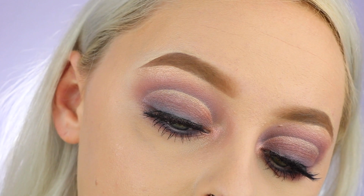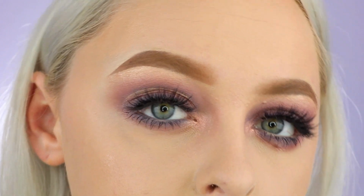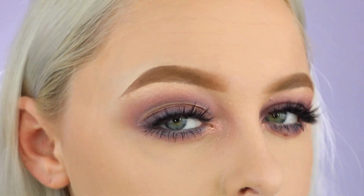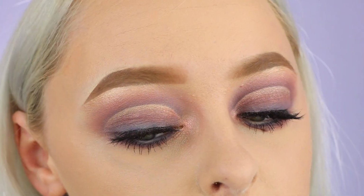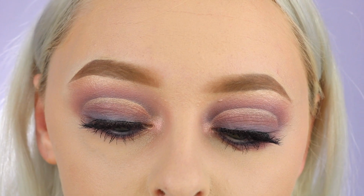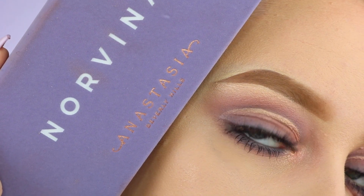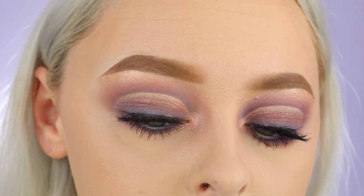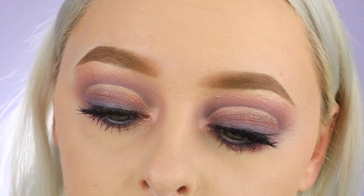So here's the finished eye look. I feel like everything blended super nicely and was as expected. There was no real issues that I had. The shimmers came out super beautiful. The mattes came out super beautiful. Absolutely love the pink and purple color scheme. So all around, I'm just absolutely loving this palette, and I cannot wait to create some more looks with it.